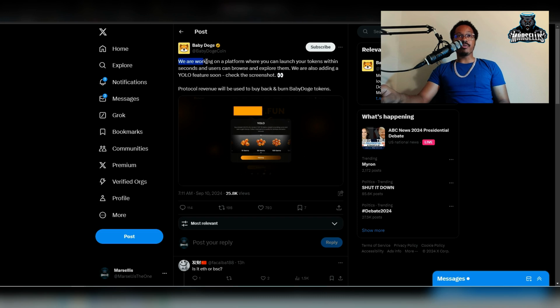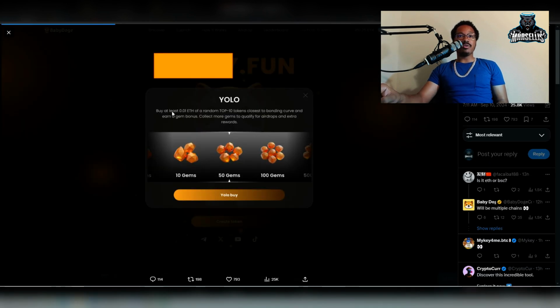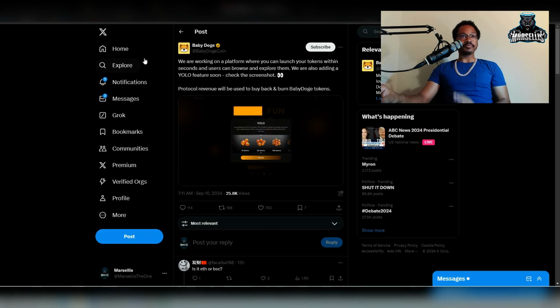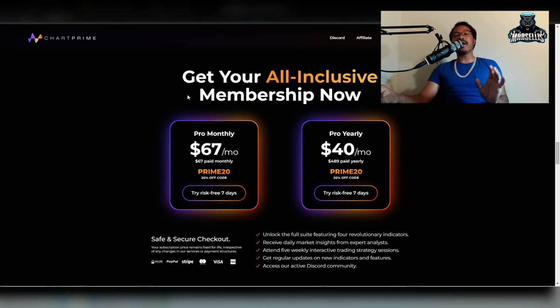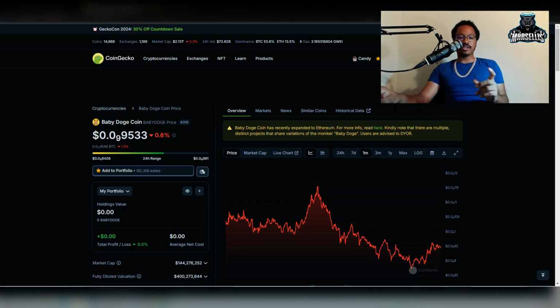And then it says over here, we are working on a platform where you can launch your tokens within seconds and users can browse and explore them. We are also adding a YOLO feature soon. Check the screenshot. Protocol revenue will be used to buy back and burn Baby Doge tokens. So this is going to be a really big utility. And they also say it will be multi-chain, so that's also good. Now, what they also said in the post, remember, they mentioned that while they're creating the Solana bridge, they're going to be doing this. So they're still working on the Solana bridge. The Solana bridge should be coming out soon. So all that is good.